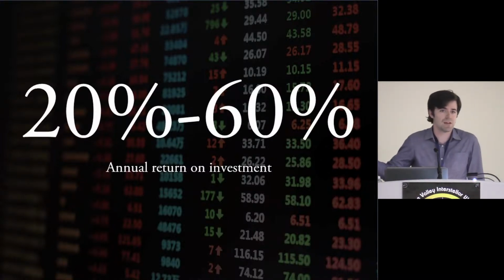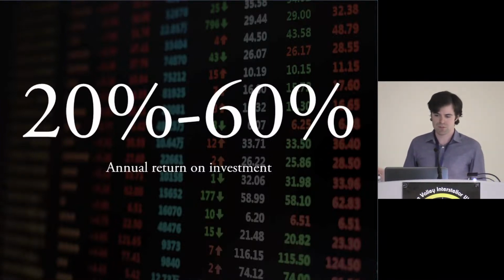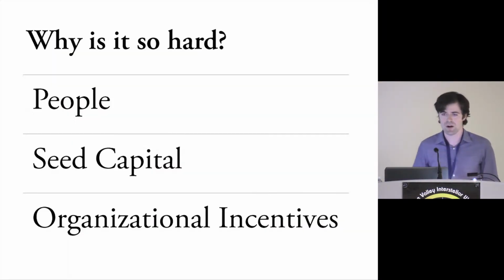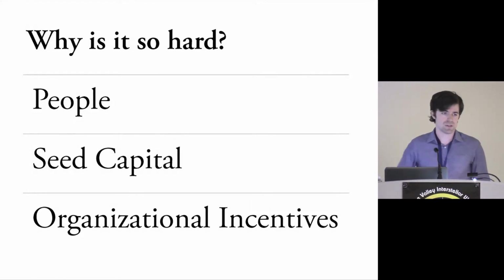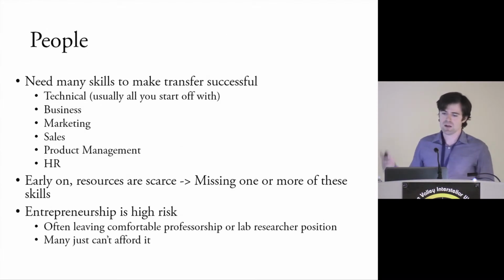And so from the business side, there's actually a lot of incentive to try to drive toward basic science research. There are other problems, though, that keep corporations and whatnot from contributing, which we'll also get to shortly. So why is it so hard? There are a lot of reasons why it's hard, actually, but we'll focus on 3 because those are addressable ones that we can deal with in a symposium like this: people, seed capital, and the organizational incentives are the real problems to focus on.